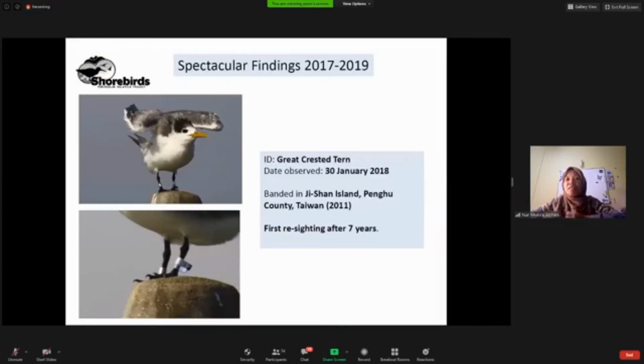Okay, I will share with you some spectacular findings throughout our observation in Teluk Air Tawar. The first one is a great crested tern. This species was observed on 30 January 2018. This is the first resighting after 7 years. If you look carefully at the leg, there is a tag, right? So this bird was banded in Jishan Island, Penghu, Taiwan. So it came here a long way from Taiwan to migrate, to find food and shelter during the migratory season.